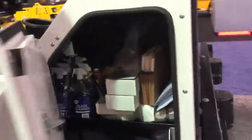Yeah, we see. You mentioned how clean the sweeper was. Look at all our cleaning supplies. That's how it gets there.